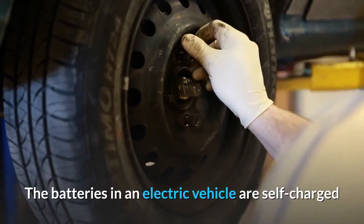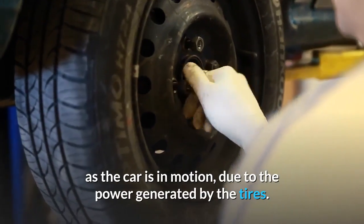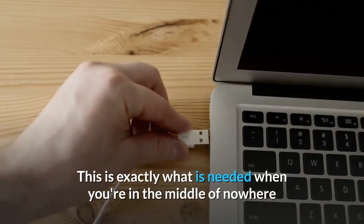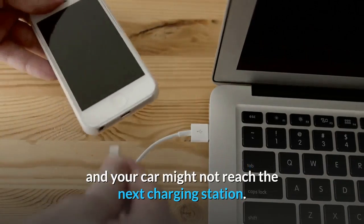The batteries in an electric vehicle are self-charged as the car is in motion, due to the power generated by the tires. Therefore, only a one-time external charging is required. This is exactly what is needed when you're in the middle of nowhere and your car might not reach the next charging station.